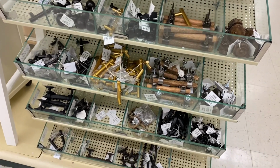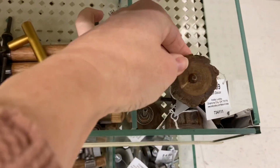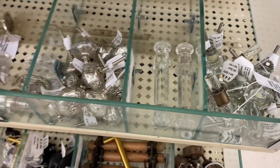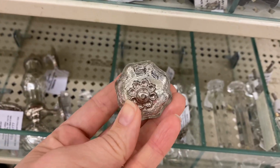Now, I have gotten out of the spring shop, so this is just stuff that's going to rotate being on sale. And this particular week, all of the drawer handles and pulls and things like that were on sale for 50% off. And so what I usually do, if something in particular I'm looking at isn't on sale that week, is wait until the following week and go. Usually they kind of rotate what's on sale.